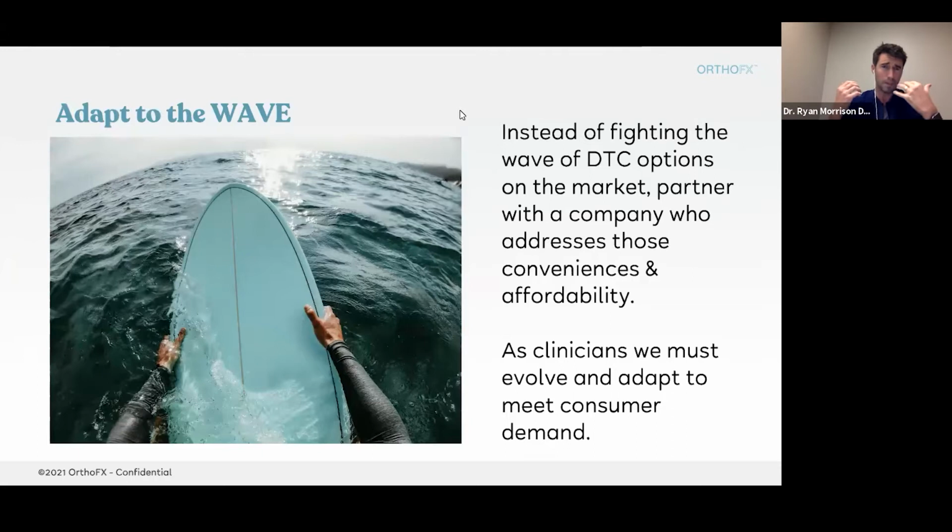So that's when we knew we really needed to adapt to this wave that was coming. I know it's a heated subject in dentistry, at-home aligners. Should we do it? Should we not? But instead of fighting it and complaining about it, in my opinion, there still is a convenience aspect to it, and there are some really good things.